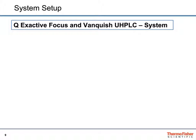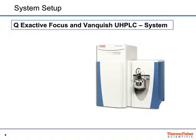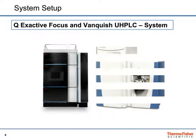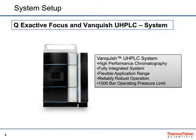Here we have the system setup that we use to generate the data that we'll see here today. We have our Q-Exactive Focus and our Vanquish UHPLC system. Our Vanquish system is our next generation UHPLC. It has an upper operating pressure limit of 1500 bar, which allows you to really push your chromatographic resolution, sample separation, faster and more efficiently. It's a very robust, flexible system that's been fully integrated to operate seamlessly with all Thermo Scientific mass spectrometers.